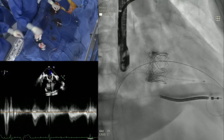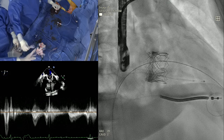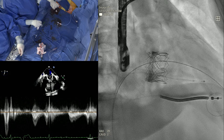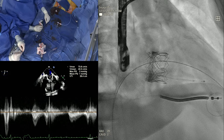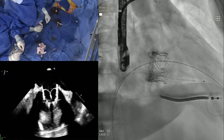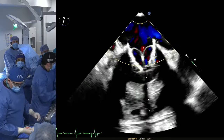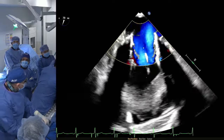Get me a pigtail, please. Okay. Yeah, we measure the gradient. Your echo is shown there, so tell us whatever you are seeing, whatever you want to show to the audience. Mean gradient of two to one. Mitral valve, nothing, no PVL, good deployment, no valvular MR.